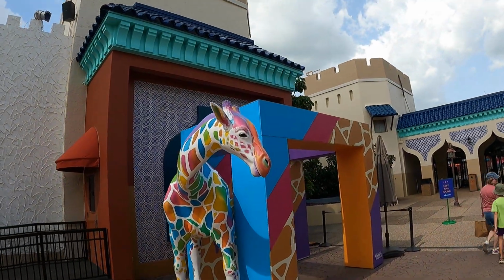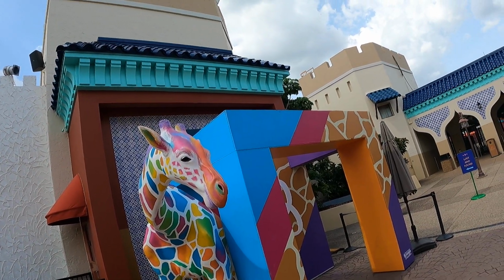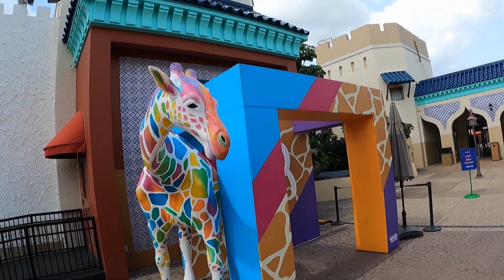Well, that's going to do it here at Busch Gardens Tampa. A quick little visit out here. It is super sunny and hot. I'm already feeling it with the heat out there. So we're going to head off for the day.